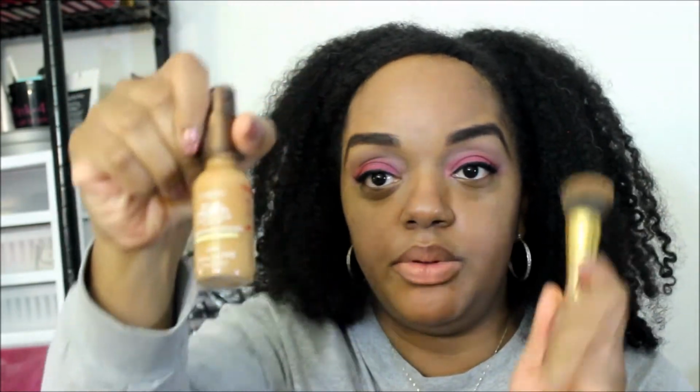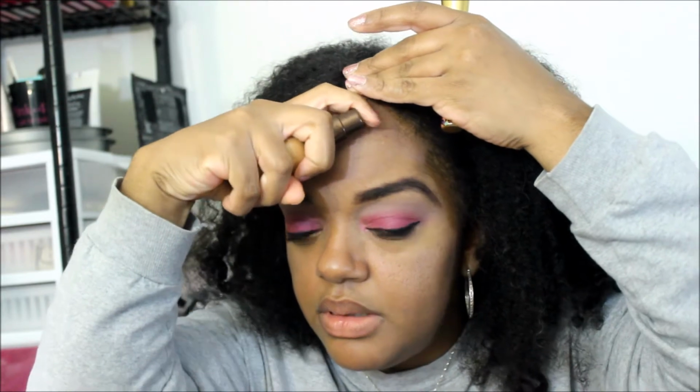I'm using L'Oreal True Match Foundation in W8 and my Tarte brush that's dirty. You don't need to see the dirt. I'm just going to put it on here.